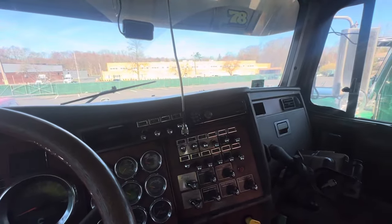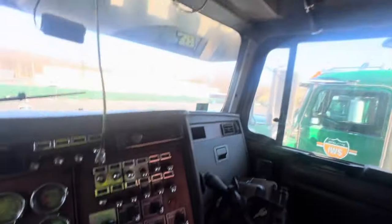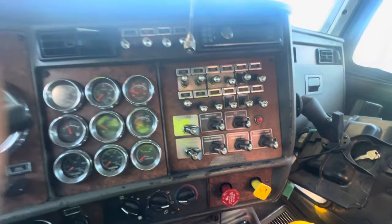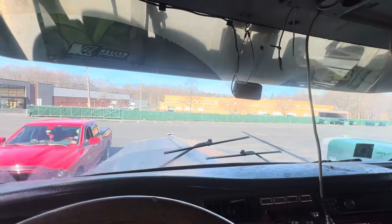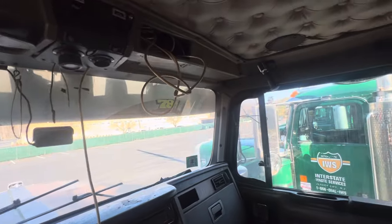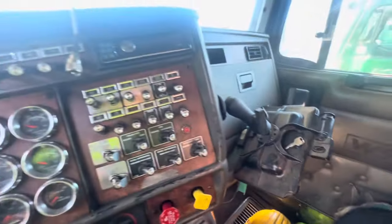Wow. Sounds good. It's got the button ceiling. That's really cool, man. That is pretty awesome. Started right up. Man, I would love to take this thing for a ride. This is really, really cool, man. This is what you call a classic, brother. This is what you call a really, really nice looking truck. This is an oldie but goodie, man. Look at this thing. Friggin' awesome. Love it.